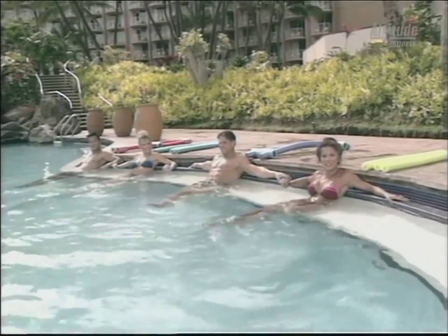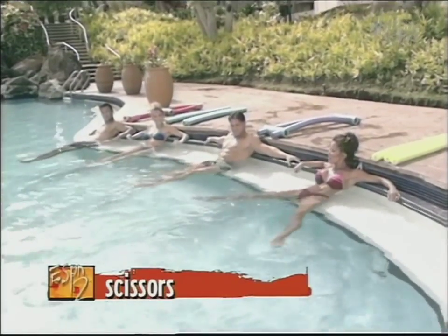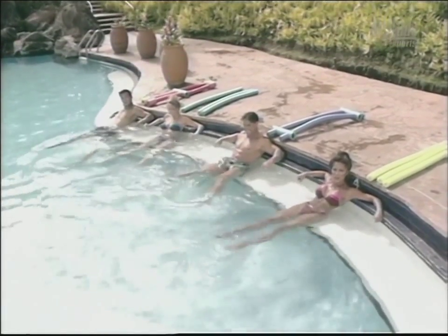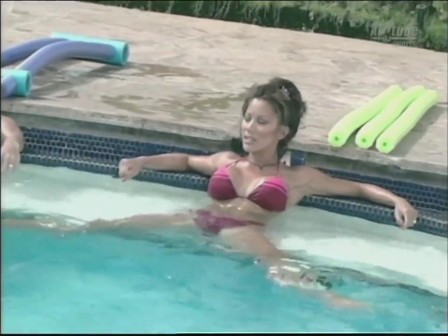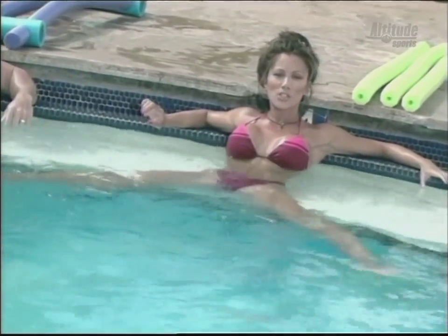Okay, let's move on now to scissors. Let's start with our feet together. Ladies, let's put them out, feet together, alternating. Great. See, it's a little Flex Appeal water ballet for you viewers at home. And together. This is fantastic. You're getting not only an abdominal workout, but also it's a great adduction and abduction movement for the legs.